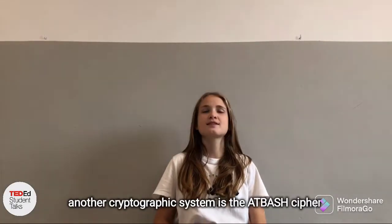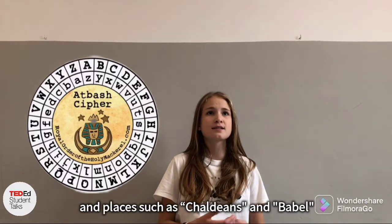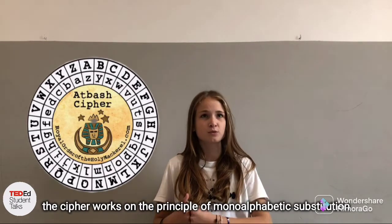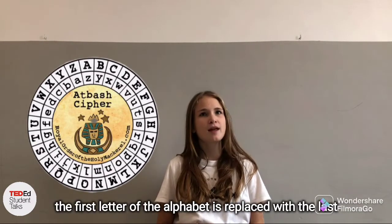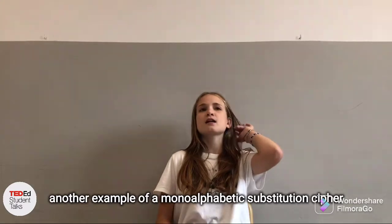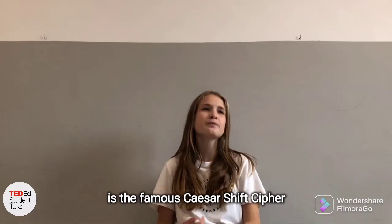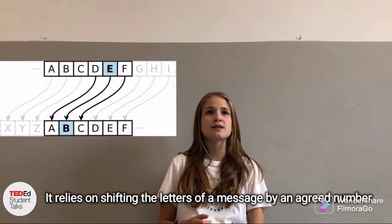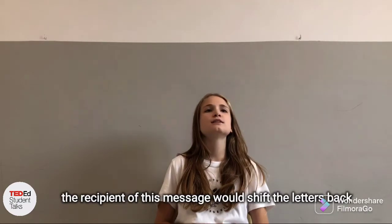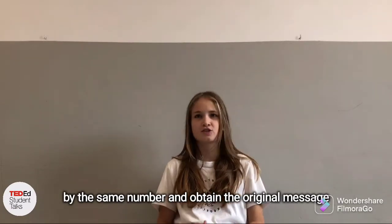Another cryptographic system is the Atbash cipher, used by the Jewish scribes to encode names of people and places, such as Chaldeans and Babel. The cipher works on the principle of monoalphabetic substitution. The first letter of the alphabet is replaced with the last, the second with the penultimate, and so on. Another example of a monoalphabetic substitution cipher is the famous Caesar shift cipher. It relies on shifting the letters of a message by an agreed number. For instance, Caesar used the number 3. Then the recipient of this message would shift the letters back by the same number and obtain the original message.